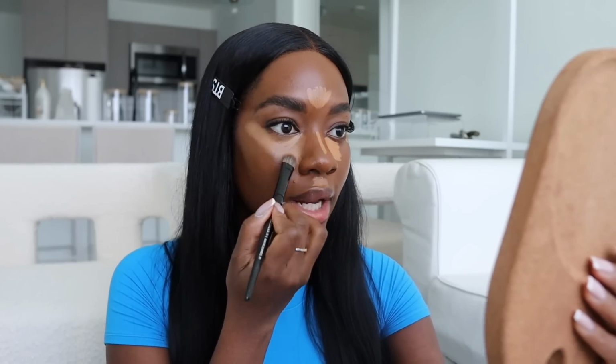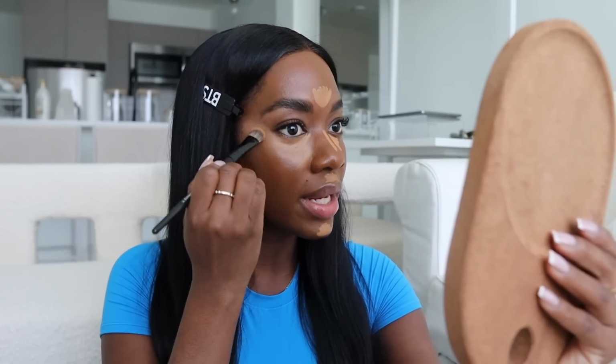And I'm using the brush because I really want to control the product so it doesn't spread out way too much, because it is so bright. I don't want the brightness to just be all over my face. I really want it to be controlled. So I'm using this brush to blend it out.